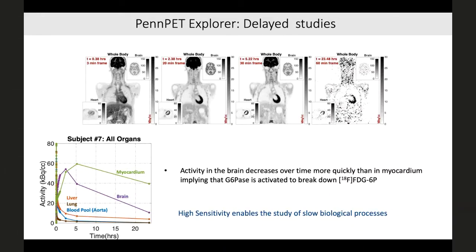But in glycogen-using tissues such as the brain, you actually get fairly significant dephosphorylation, because in order to be able to use glycogen, you need to dephosphorylate glucose 6P. And what you see is actually washout of the brain towards the end of the study. This looks even more dramatic in monkeys, as the Davis folks have shown us.